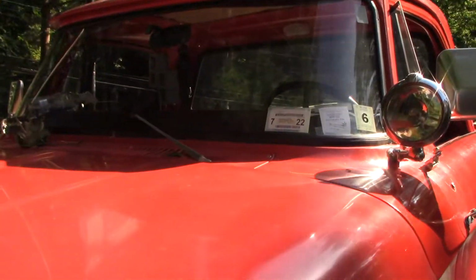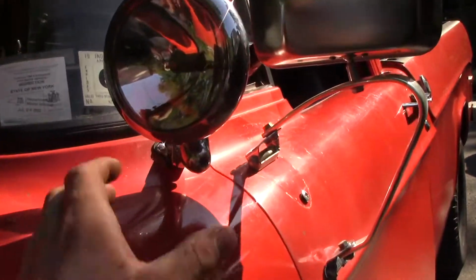But I'll get to the interior in a second. It's got the windshield that's curved and wrapped around. Now check this out.